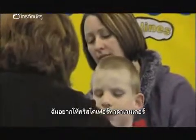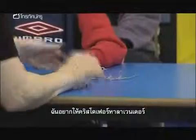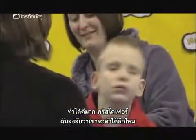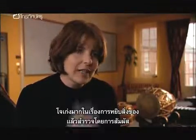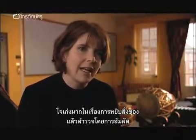I would like Christopher to find the lavender. Good boy, well done, Christopher. I wonder if he can do it again. Joe, for example, is extremely good at picking up an object and exploring it in a tactile way.